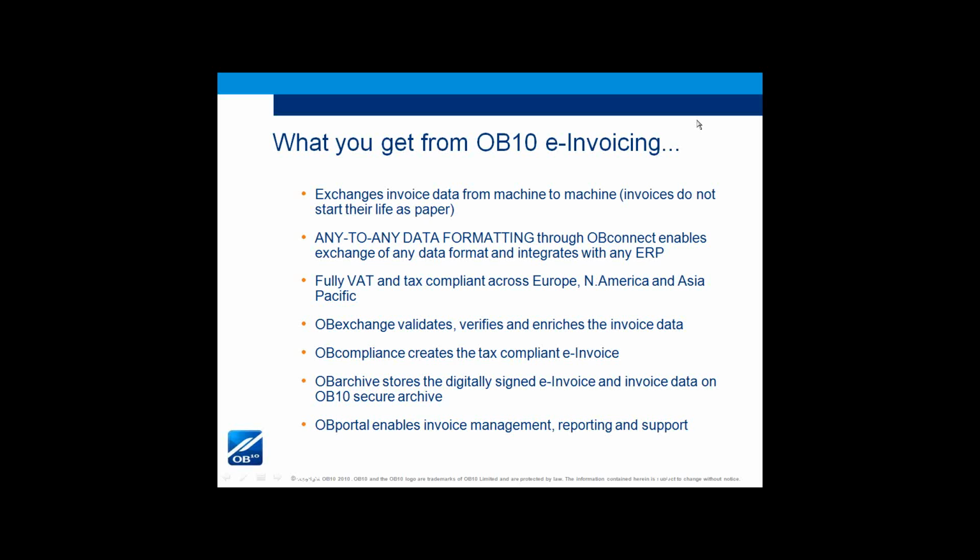We check it to make sure that it has all the components that constitute a valid VAT invoice before processing it and sending it on to the buyer. We have an online archive that stores each of those invoices, so buyers and suppliers can at any time, 24/7, access the archive, download copies of their invoices. Our invoices, where required, are digitally signed in accordance with the requirements of the local territory. Of course, not all countries require digital signing, but we see this as being a key component of guaranteeing the authenticity and the integrity of the electronic invoice.